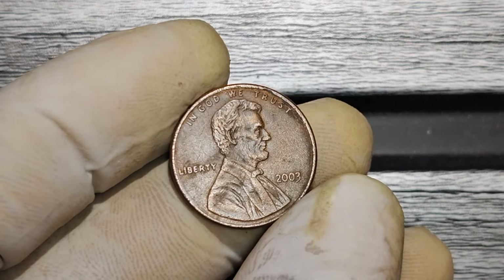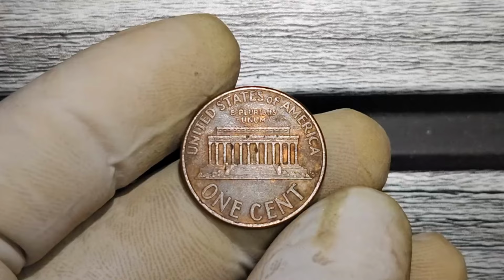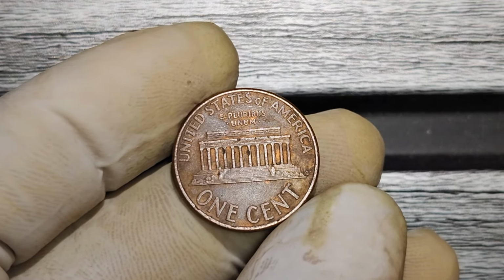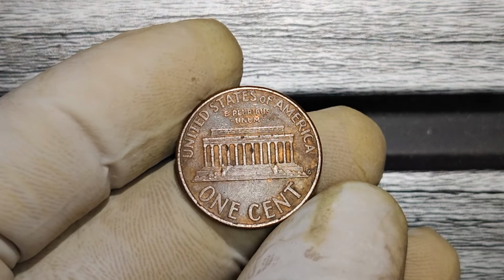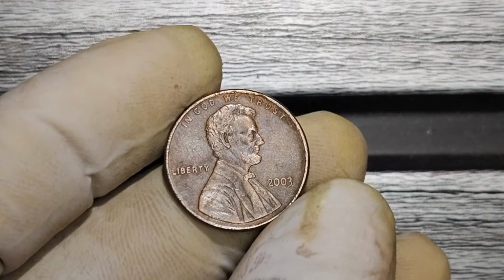Now, let me tell you about the most valuable 2003 no mint mark Lincoln penny ever sold. This particular penny was found in insanely perfect condition and had a striking mint error that made it one of a kind. It went up for auction, and after some intense bidding, someone was willing to drop a whopping $1.7 million to add it to their collection. I don't know about you, but I'd be triple checking every single penny in my house right now.